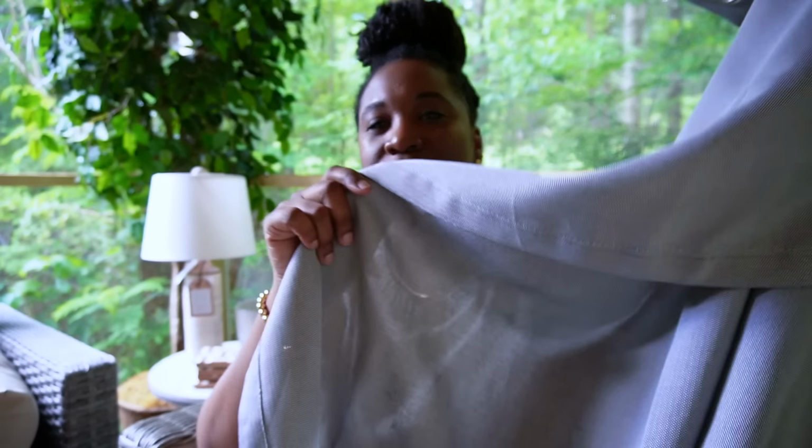But either way it goes, we got curtains right now, and I got them in this grayish silver color, which is going to go perfect with out here. For the future, I do want to get a projector and a screen over here to be able to pull down so we can watch movies out here and chill and do whatever. So I'll be looking for maybe some upgrades in the future, but for now, this is everything that I have bought for the deck. So yeah, let's move on to the decorating portion.